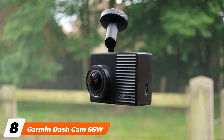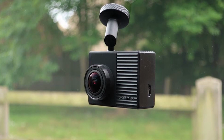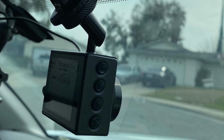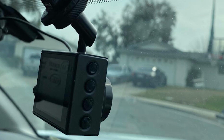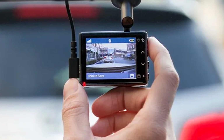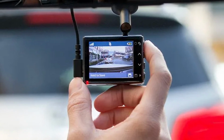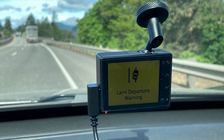The number 8 position is held by Garmin Dash Cam 66W. If you're looking for a compact dash cam that won't draw attention, consider the Garmin Dash Cam 66W. It fits easily behind your rearview mirror and is likely not to be noticed by anyone. The Garmin brand has done a fantastic job with the 66W. The video screen has a wide 180-degree view and records 1440p video, which can be saved onto a micro SD card. Thanks to the GPS, you can also pinpoint exactly where the footage was taken.